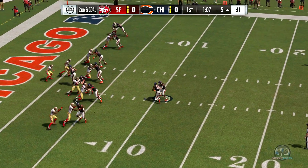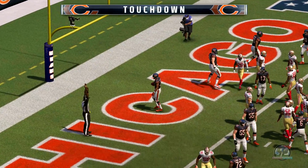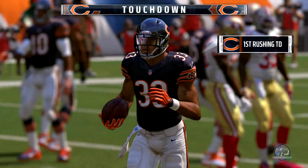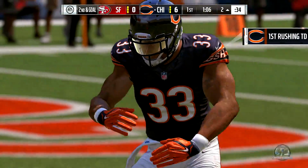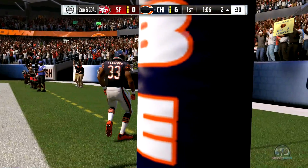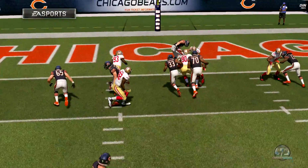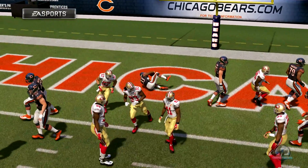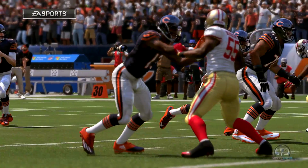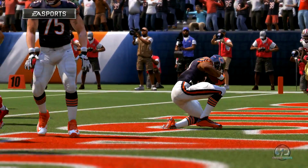So they're on the 5-yard line here, second down. And he's into the end zone, touchdown Bears. Jeremy Langford taking it in from 4 yards out. And the Bears take it all the way down the field and score on the opening drive. That's just a solid, methodical drive to start this game. And how about how it culminated? Doing exactly what they wanted to do, getting the ball downfield, and then running it into the end zone.